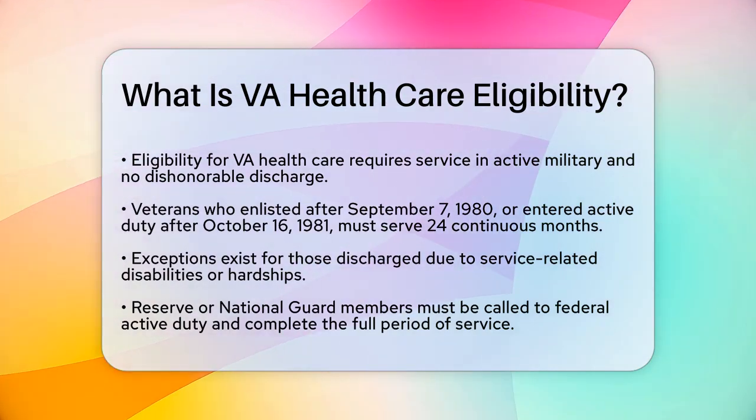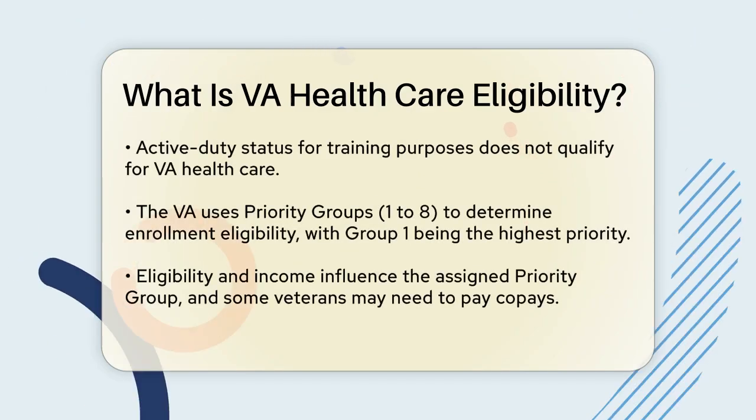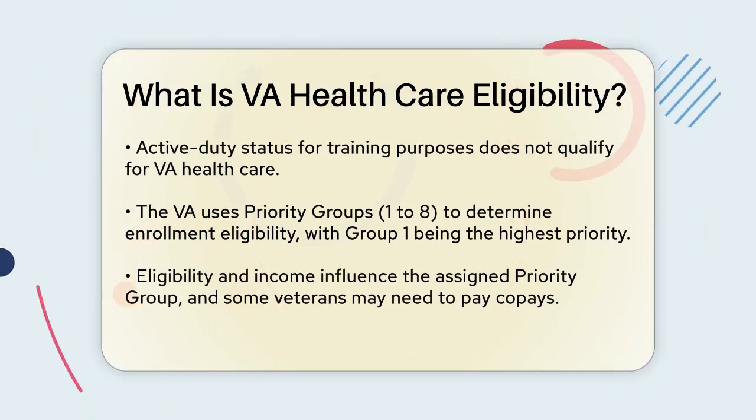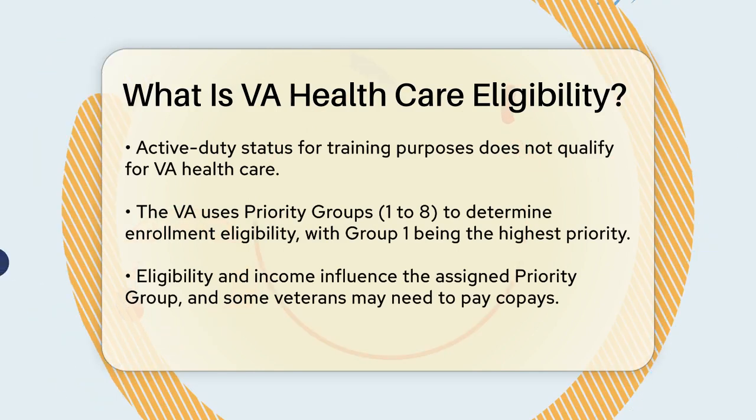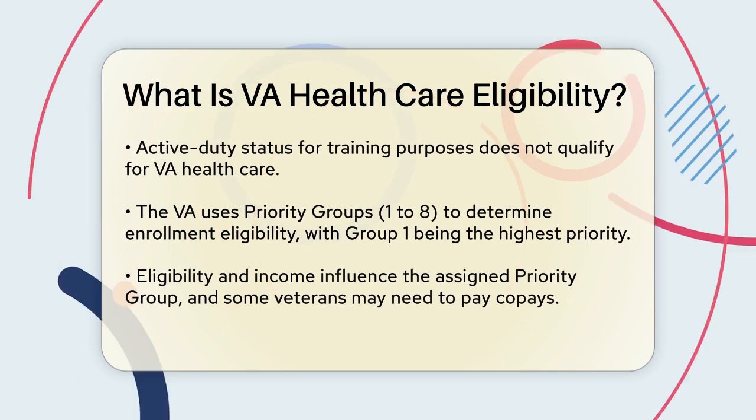For Reserve or National Guard members, you must have been called to federal active duty and completed the full period for which you were called. If you only had active duty status for training purposes, you don't qualify for VA healthcare.